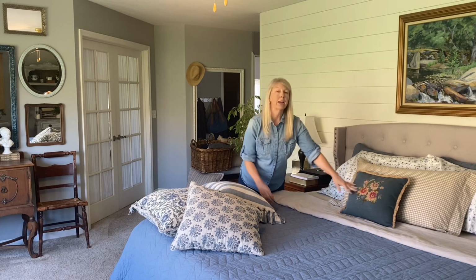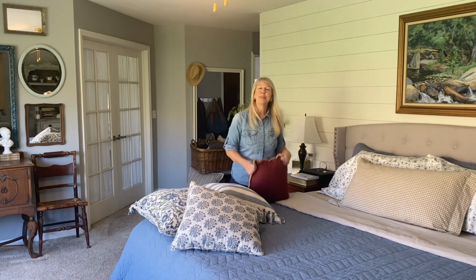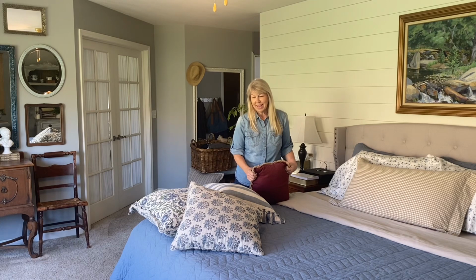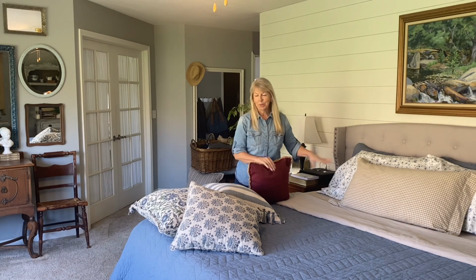Oh, I think this one actually could look really cute. But I think I'm gonna go simple. I don't know, what do you think? Does one of these seem better to you? I think I like this simple look.